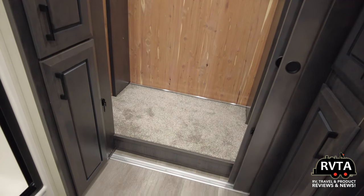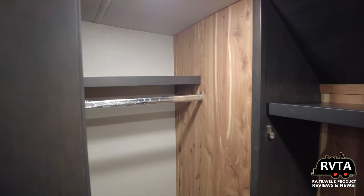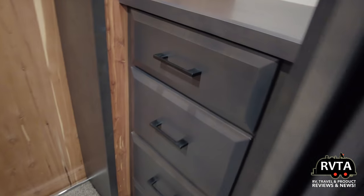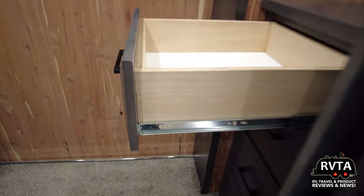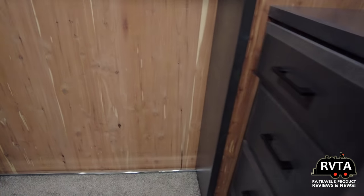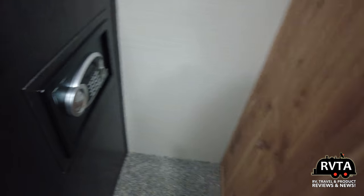Cedar-lined. Very nice. Cedar-lined and carpeted closet area over here. No washer and dryer to intrude in your storage space. Has hangers over there, storage area there. A nice little cabinet. This is an upscale feature. They didn't do any dovetail joinery. They just did the usual nails. But they did do the soft close. And again, cedar lined.